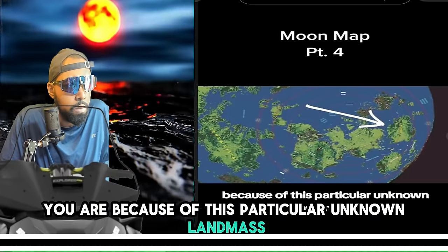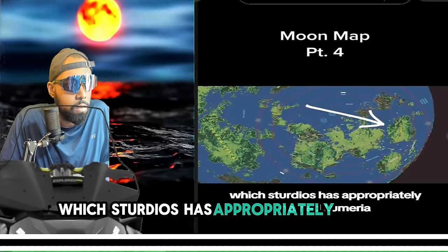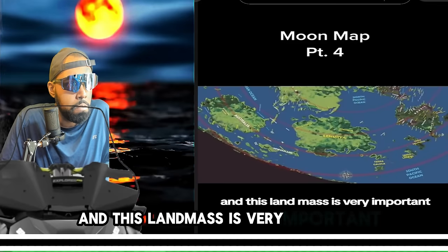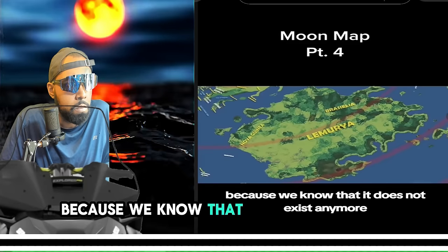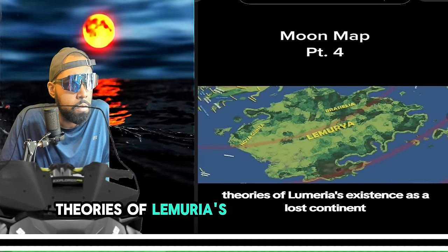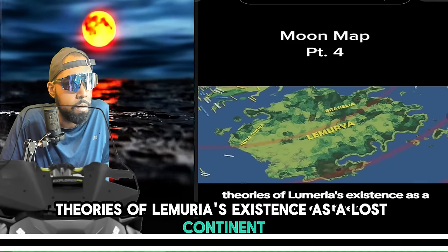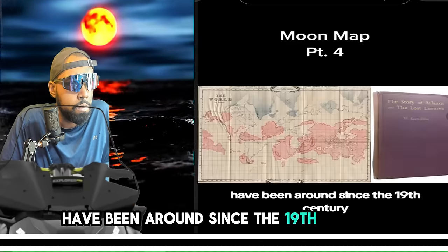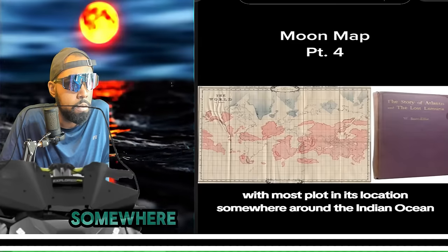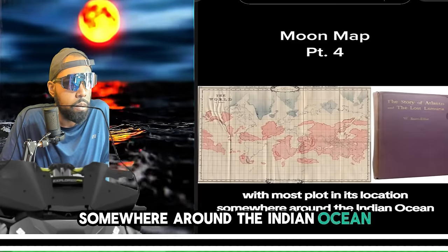Because of this particular unknown landmass, which Sturgis has appropriately named Lumeria. And this landmass is very important because we know that it does not exist anymore. Theories of Lemuria's existence as a lost continent have been around since the 19th century, with most plotting its location somewhere around the Indian Ocean.